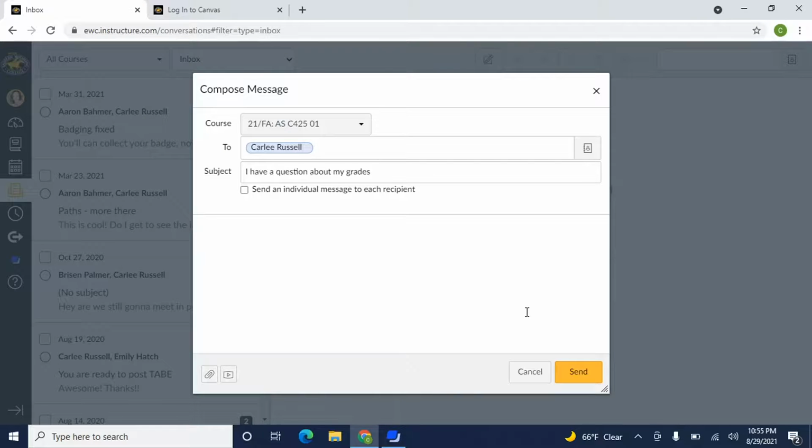This will function just like an email, except it's right inside Canvas. When you hit Send, your teacher will get a notification that they have a new message. They'll check it and reply to you.